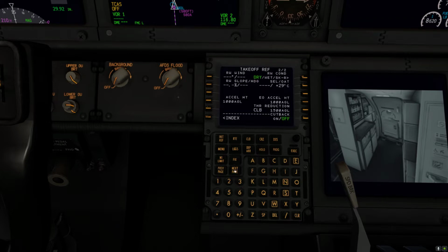Okay, let's go to page 2. Our runway wind is 250 at 2 knots. Basically, there's no wind. And our runway heading, if you remember, was 328.